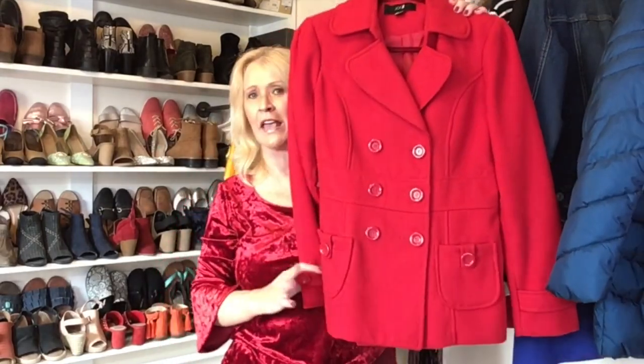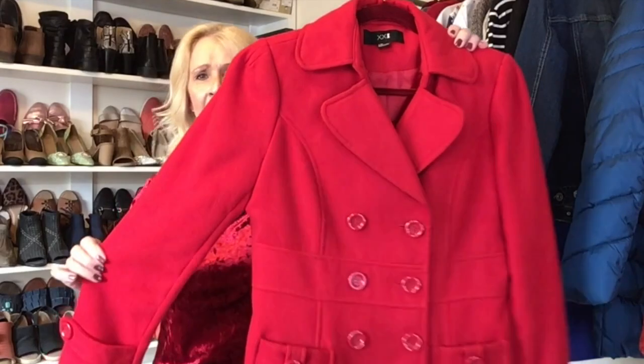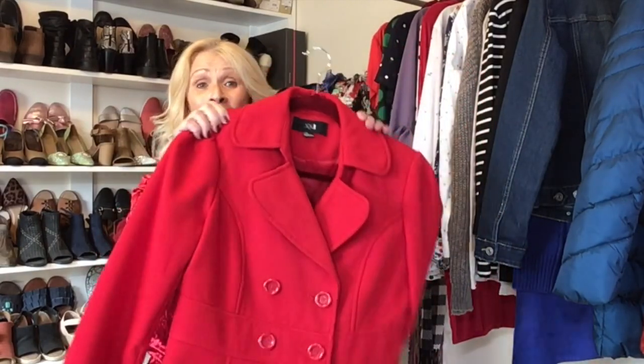Okay, this one is a size large, but this is like a junior size large. This is a red pea coat. I'm sure it's all acrylic. It's a double-breasted red pea coat. It looks like this. Guys, I had this in my Poshmark inventory and it's never been listed.